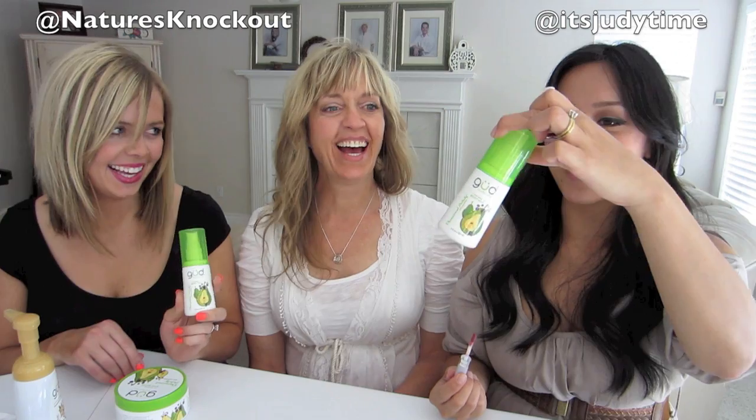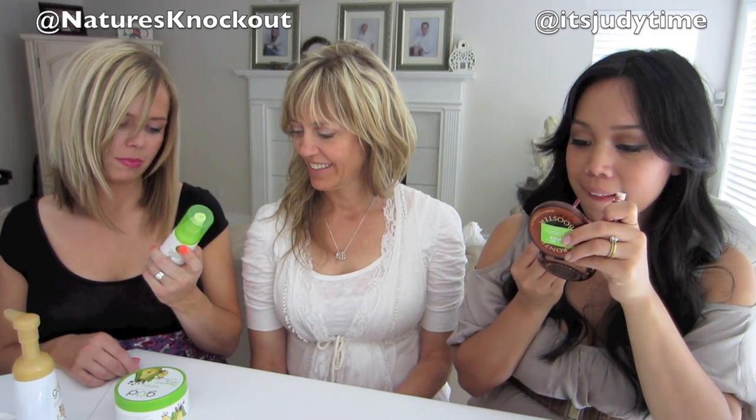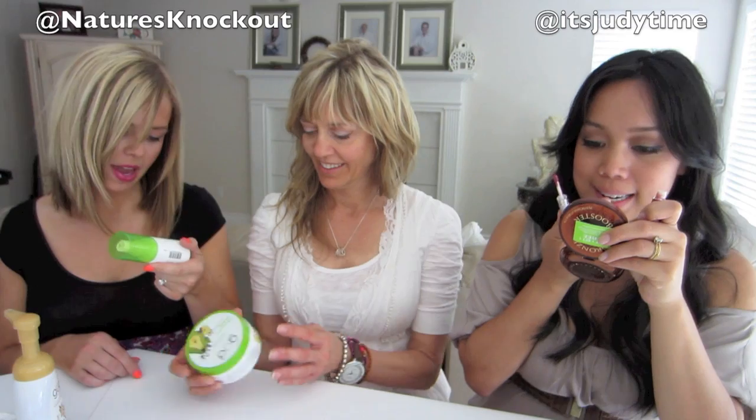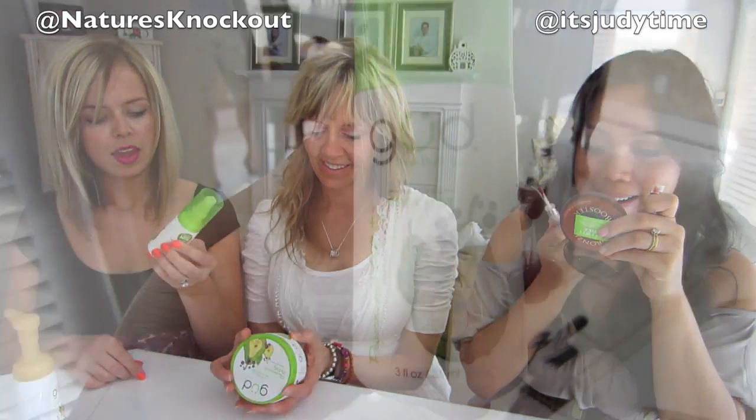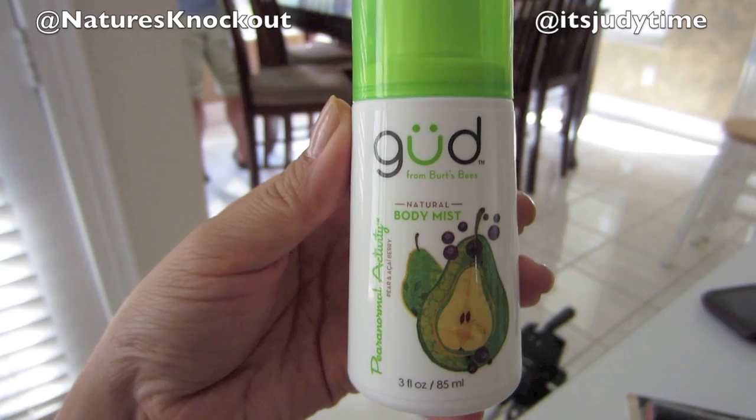So my last thing, and Judy got the same thing, we kind of fell in love with this spray. Amazing. Yes. And it's a body mist, and what's the scent? It's pear and acai berry, and it's made from the makers of Burt's Bees, but yeah, it smells really good.